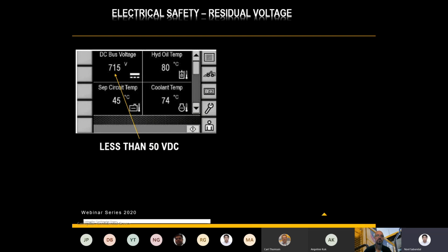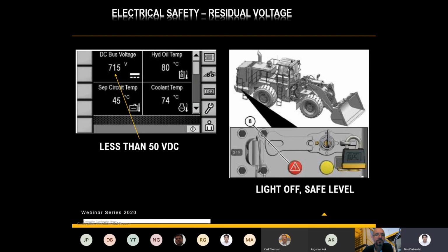There are only two additional steps for operators or technicians to check. After the engine shutdown procedure is completed, confirm the DC power bus voltage is less than 50 volts by turning the key to the on position. If this display is below 50 volts, that indicates the system is below hazardous level. The second step is to check the hazardous voltage indicator and verify the indicator light is off after the indicator test is completed. Under normal conditions, the hazardous voltage indicator will be illuminated when the engine is running, indicating that the DC bus is energized.